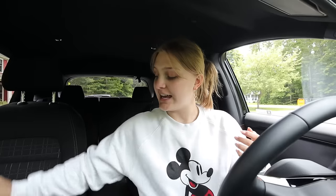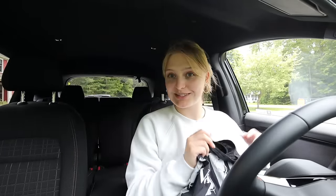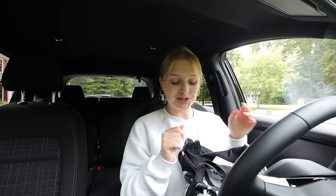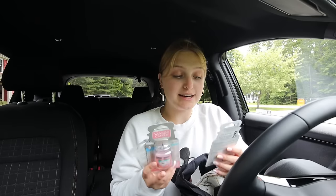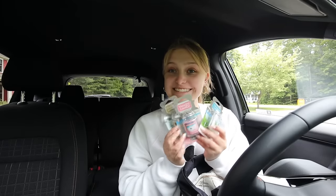All the stores. I ended up going to 3 different stores. First I went to Yankee Candle, then I went to TJ Maxx, and then I also went to Target. And I went a little bit ham. I got a bunch of stuff that I probably don't need, but you only get your first car once.